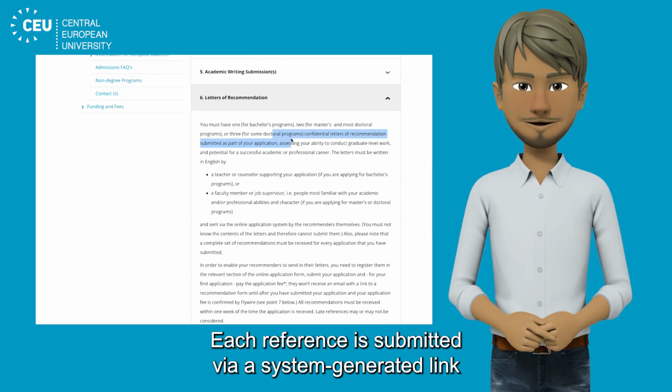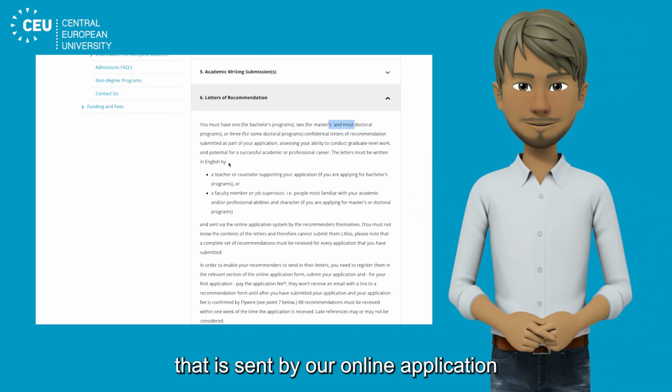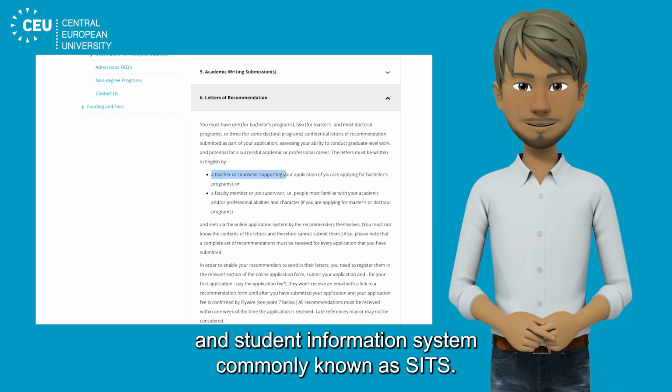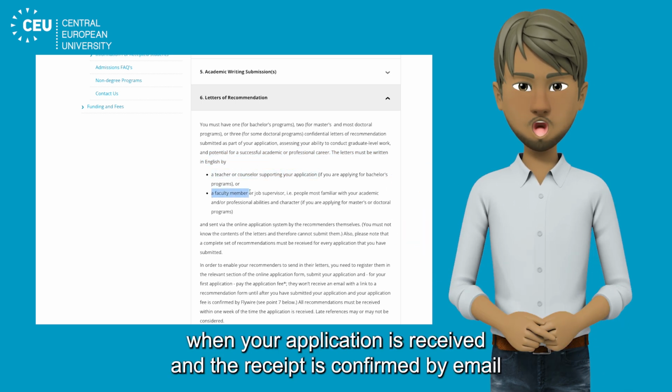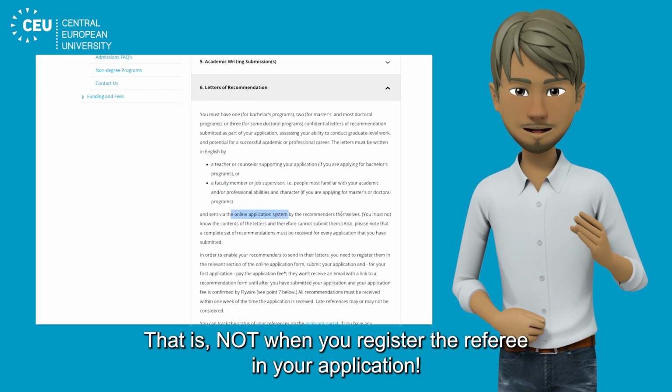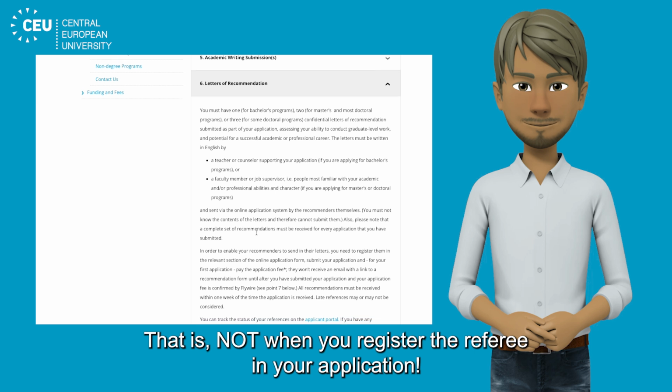Each reference is submitted via a system-generated link that is sent by our online application and student information system, commonly known as SITS. The link is sent when your application is received and the receipt is confirmed by email. That is, not when you register the referee in your application.